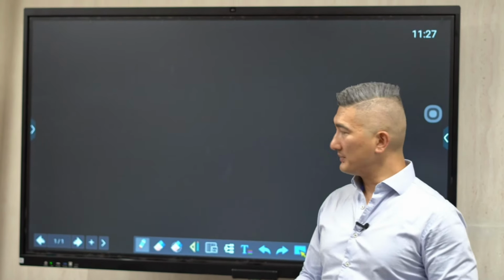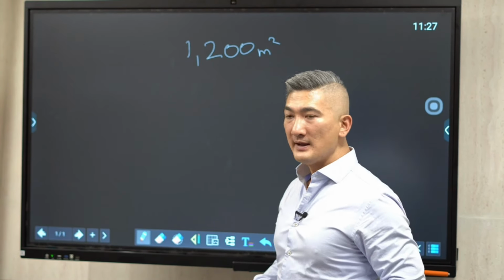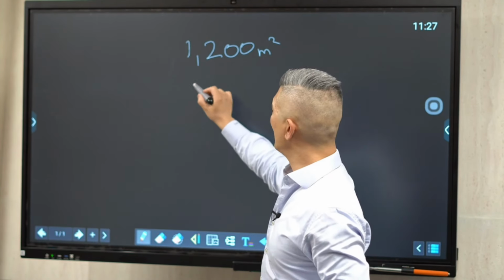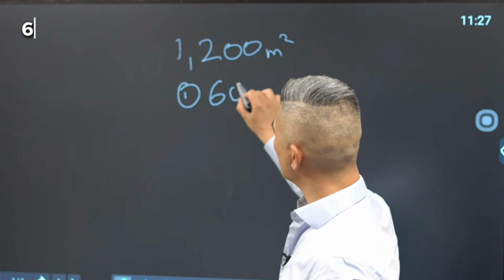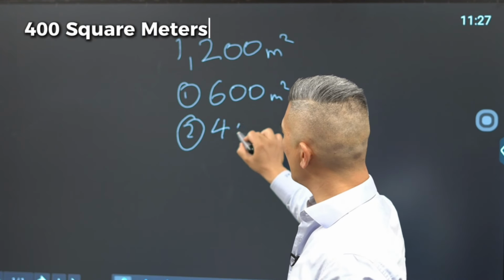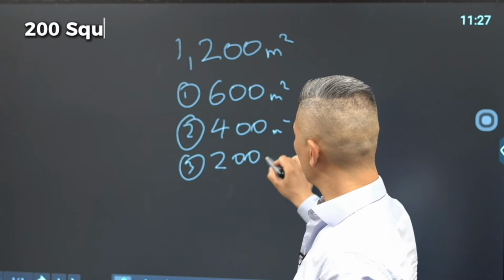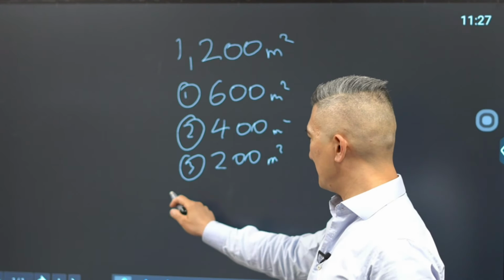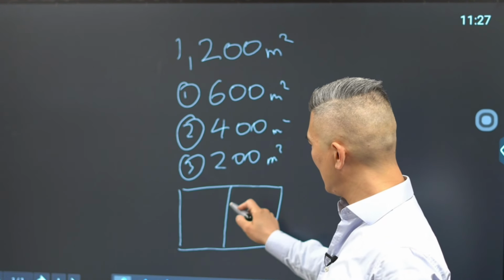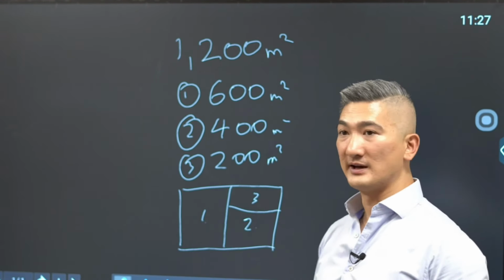The particulars of the property: it is 1,200 square meters in total size. And if it's done right, we can probably split it into 3 different tenancies, okay? Tenancy 1 is going to be about 600 square meters, tenancy 2 probably about 400 square meters, and tenancy 3 about 200 square meters. Basically it's a box. If this is a top-down view, we're going to cut it a little bit like that. So that's tenancy 1, that's tenancy 2, and that's tenancy 3. That's kind of what it's going to look like.